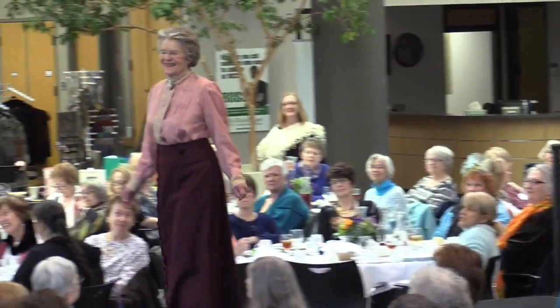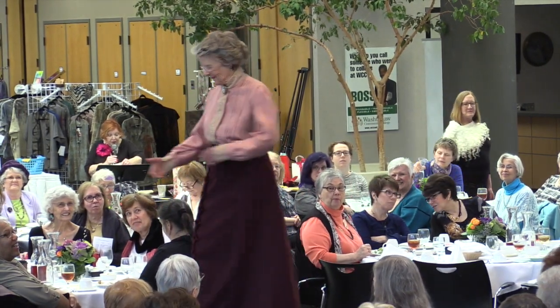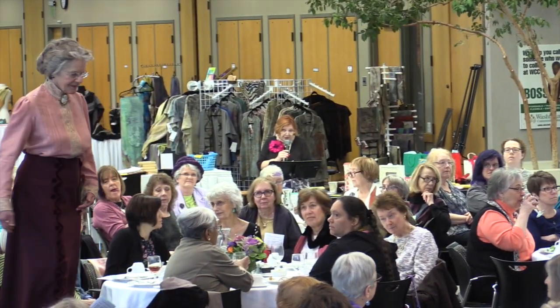We're not sure who that relative is. The vintage lace trim covers a front placket button closure. The skirt is a wool crepe with velvet trim and self-covered buttons.